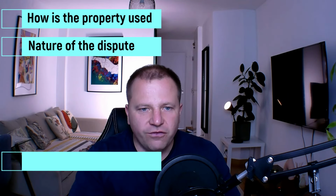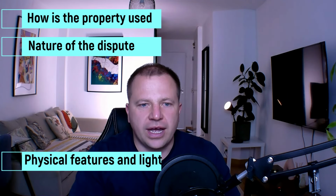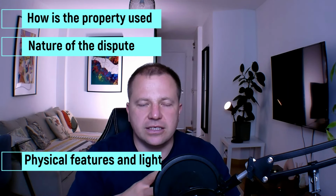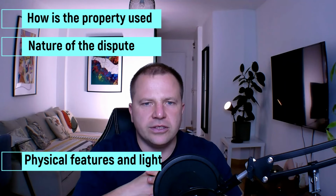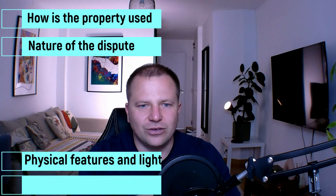What are the physical features? So we want to know what the access is like for the flat, what the light is, and what the windows are like, what the meters are, and is there a separate supply for the commercial shop and the upper parts, and several other small things that are on our checklist of stuff to do.